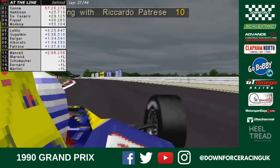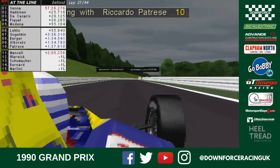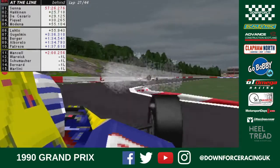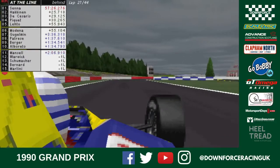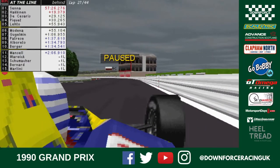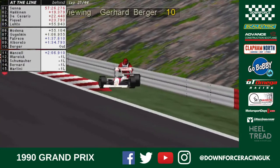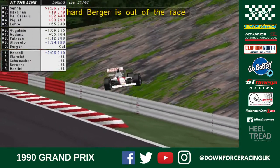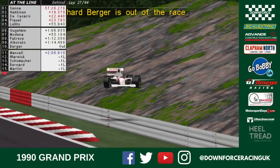So let's ride on board with Ricardo Patrese. We'll see what he saw as he made his move past these two. Look, Berger goes in the air. Patrese comes through. I think actually he just dodged the wheel. But a very crazy moment. And I'm afraid for the McLaren team, that's one down and one to go. Gerhard Berger is out of the Belgian Grand Prix. He will not score points.